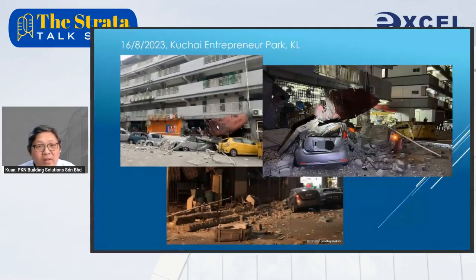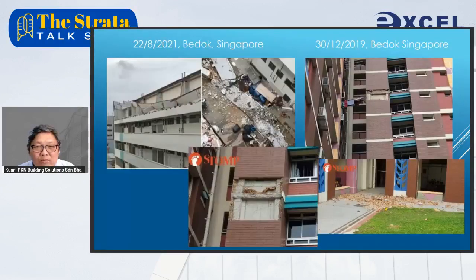In this other case, 3 months later, on the 16th of August, Kuchai Entrepreneur Park had another issue whereby the concrete beam, as you can see from the picture, actually dropped down. In this case, 10 cars were damaged. Luckily, no injury or mortality was reported. Really, how blessed our country is. But just to share with you, we are not alone.